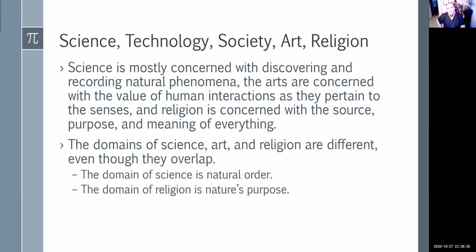Science usually doesn't do that, right? It's just, it is or it isn't. And then religion is concerned with the source, purpose, and meaning of everything. And I'm going to get on my soapbox here a little bit. Please don't say this, but I really think that religion and science are linked a lot closer than you think.